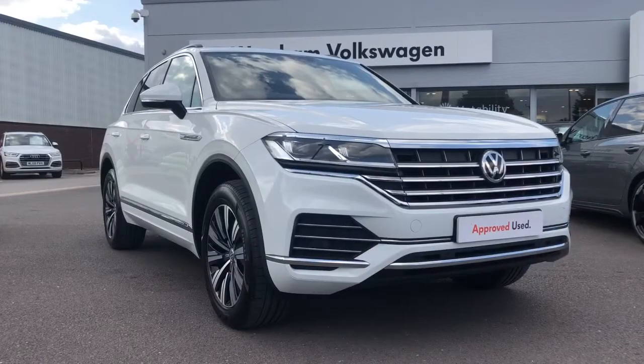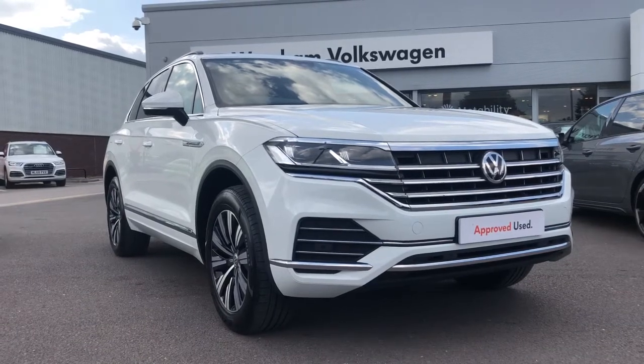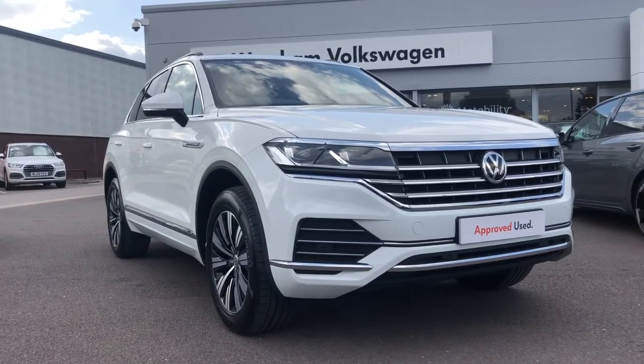So this was a tour around the Volkswagen Touareg SEL trim. Please contact us on 01978 340 600 to find out more information.